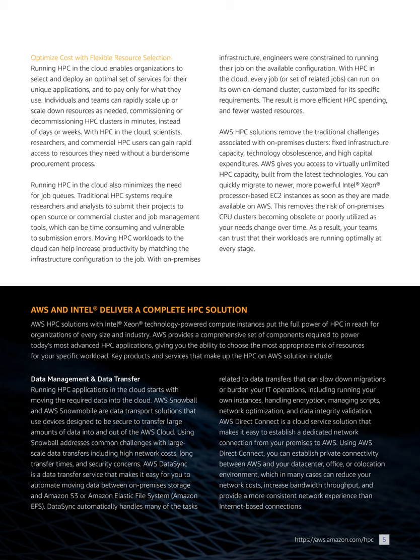Running HPC applications in the cloud starts with moving the required data into the cloud. AWS Snowball and AWS Snowmobile are data transport solutions that use devices designed to be secure to transfer large amounts of data into and out of the AWS cloud. Using Snowball addresses common challenges with large-scale data transfers, including high network costs, long transfer times, and security concerns.